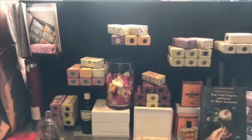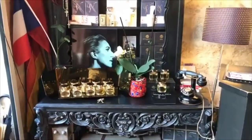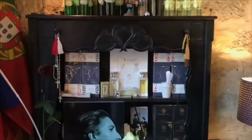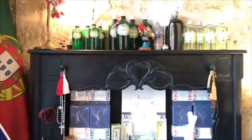Some soaps. And we'll finish with this, and then we'll leave Antonio alone. Tu aimes bien la musique? I'm telling him I'm enjoying the music here. Okay, so I just wanted to show you that little shop. I'm going to shake Antonio's hand.